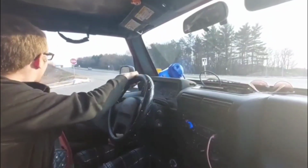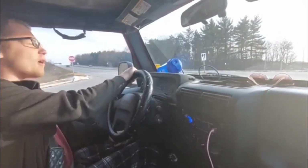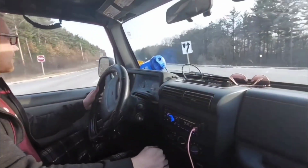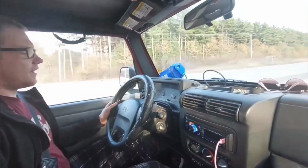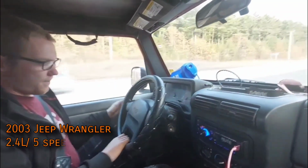The only other TJ I have driven before was a 2003, and it had the PT Cruiser 4-cylinder in it. So the thing was completely worthless, and it didn't really feel like a TJ at all. But Kyle's, in comparison, with only 25,000 miles on it, I mean, this thing was incredible. It's floored right now.